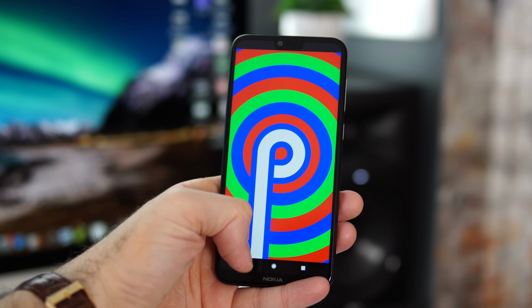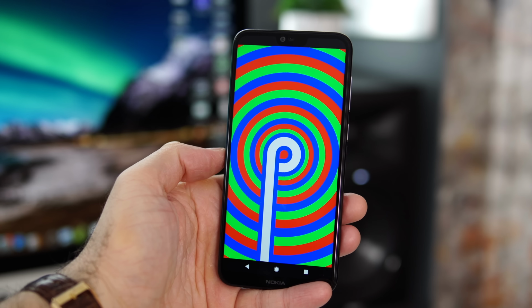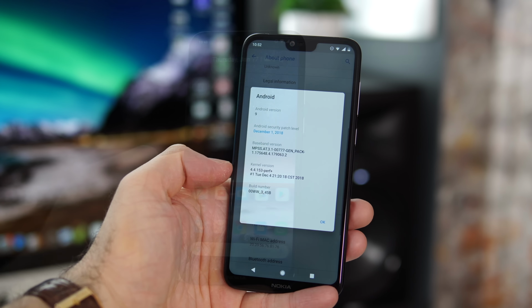Moving on to performance, so up until a few weeks ago this phone used to run Android 8.1, and even though we have the fairly powerful Snapdragon 636, there was just so much lag for everything. Even scrolling through your home screens it was laggy. But now that the phone got Android 9, well, it feels like a totally different device.